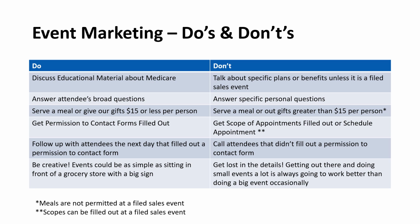Now, what you don't want to be doing on educational events specifically is talking about specific plans and benefits unless it's filed as a sales event. So you can't talk about dental benefits, zero premium, that kind of stuff unless it is a filed sales event, and you have to do that with a carrier, which we can help with.